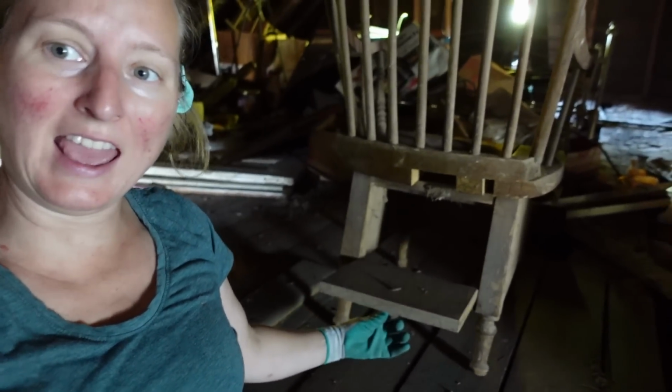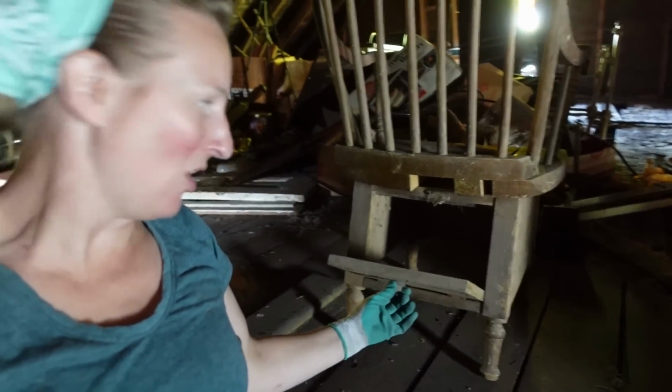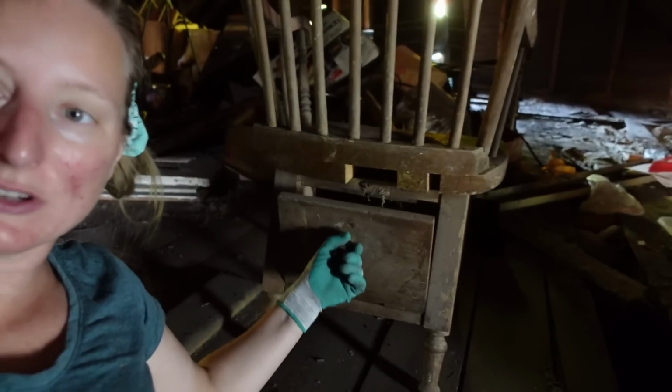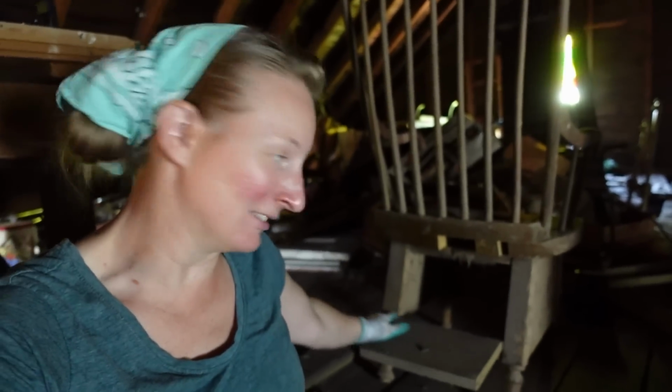Oh my god, y'all. It gets better. Look at this. There's a handle. Oh my god, it's super stiff. But there's a knob and there's hinges, and you could just open it up from the back of the chair and, what? Pull the poop out? Is it for a chamber pot? Would you put a chamber pot in there? I'm so confused. Friends, my attic is a wonderful and confusing place. A poop chair.